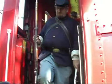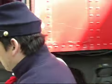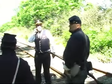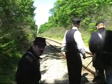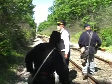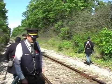Okay, I'm going to run down inside the track, okay? What do you boys think's going to happen? I don't see an obstruction, but I'm just going to walk the boys down the trail a little bit just to make sure there ain't nothing. There are no rebs out here, are there? I don't think there would be.